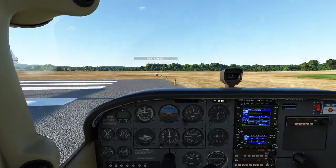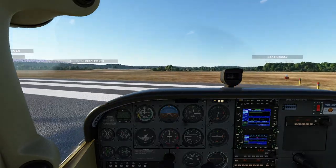Yeah, it does do good takeoffs. Yes, it does. I love the VL3. That's an amazing airplane. All right, come around this way.